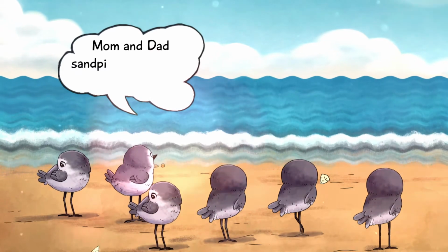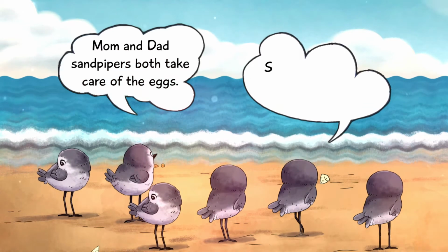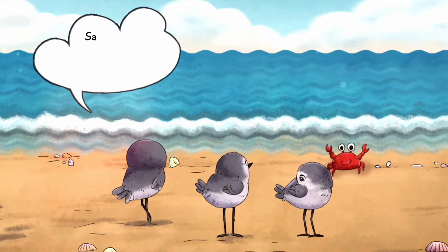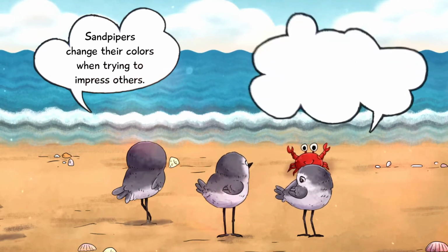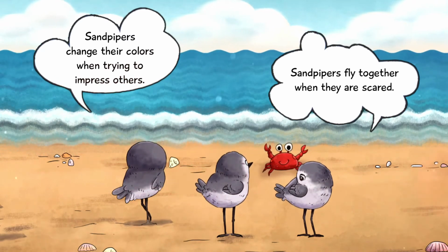Mom and Dad sandpipers both take care of the eggs. Sandpipers are most active during the day. Sandpipers change their colours when trying to impress others. Sandpipers fly together when they are scared.